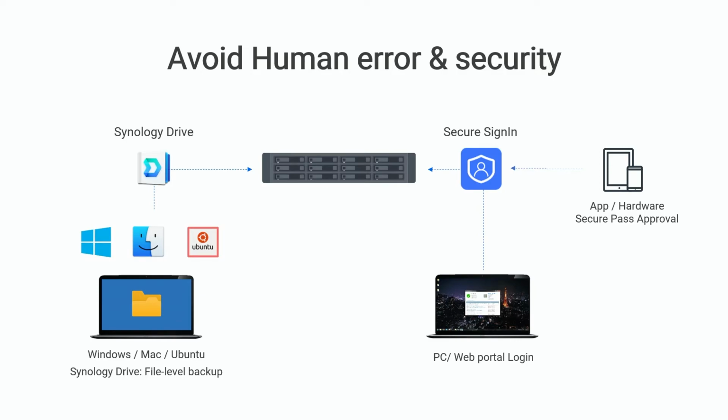Sometimes, we might experience unexpected human error such as leaking your password or accidentally deleting your files. In case you leak your password or forget your password, we have an application called Secure Sign-In, which can be installed from your mobile device. When logged in to your account, you will have a new password generated every 20 seconds. So you don't need to worry about your credentials anymore.